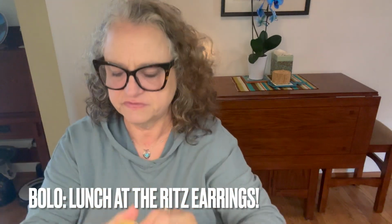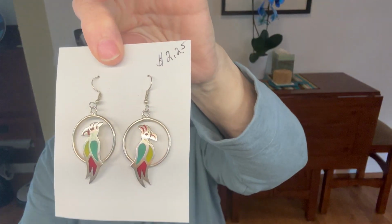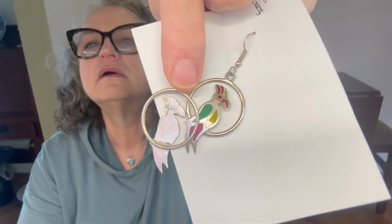But then I got a beaded bracelet that's leather lined. This was 75 cents. This was a great buy. 2 scores of alpaca silver this weekend. Can't beat that. Here's some parrot earrings. And they're marked alpaca on the back, like the turtle.